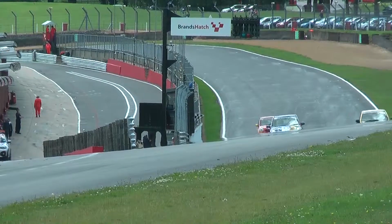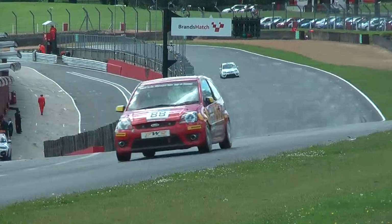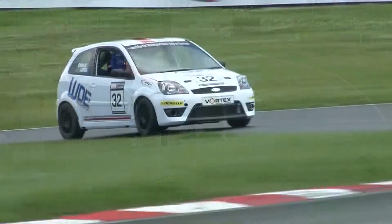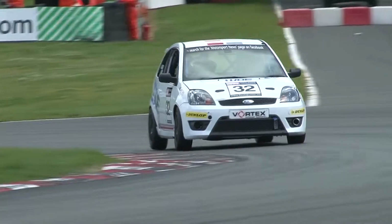Here's the battle for second. JJ Ross comes out of the slipstream, and it's a split second between the two. Aidan Moffat just gets second position. JJ Ross in 3rd. Ben Wilcox will take 4th.